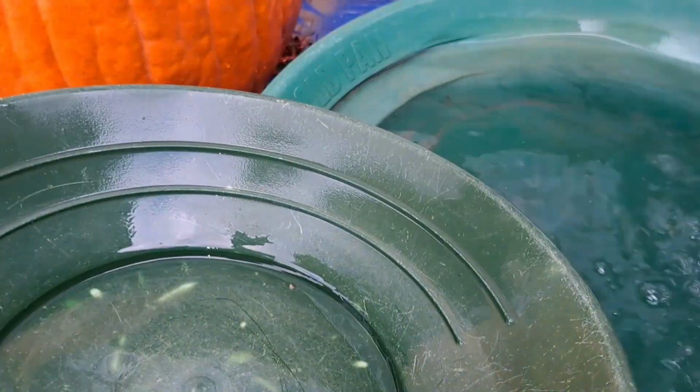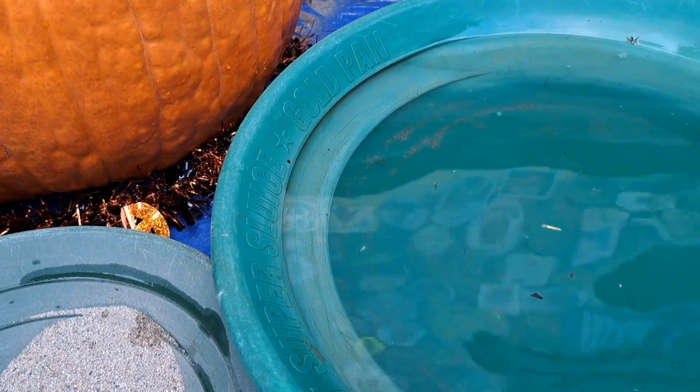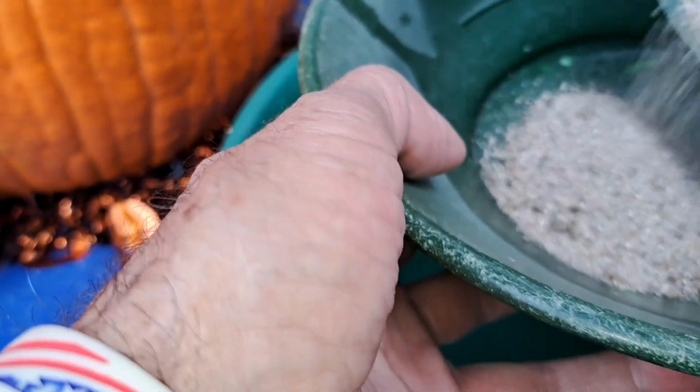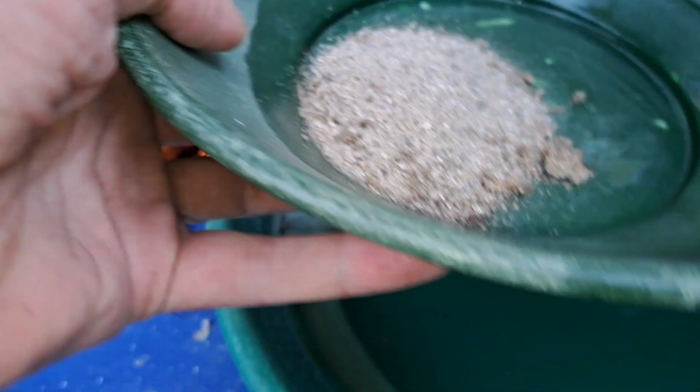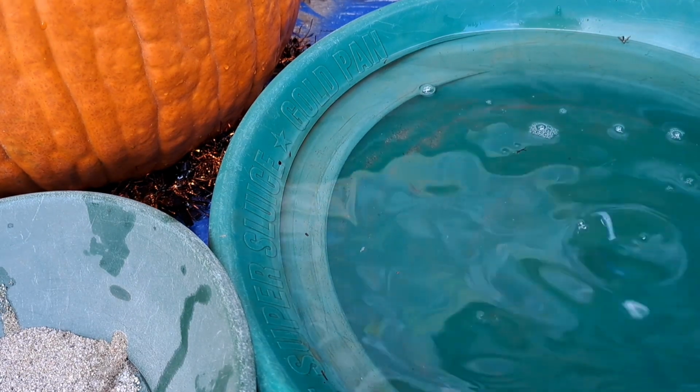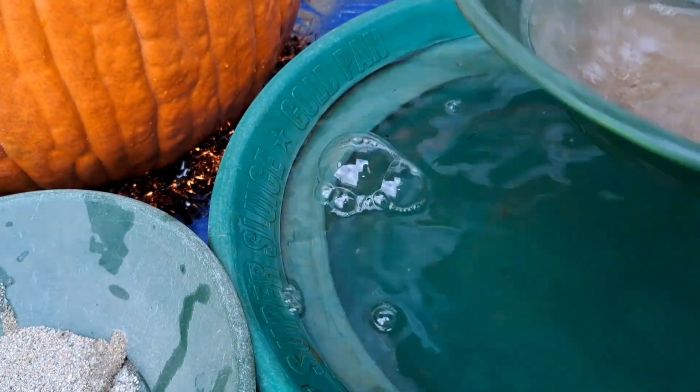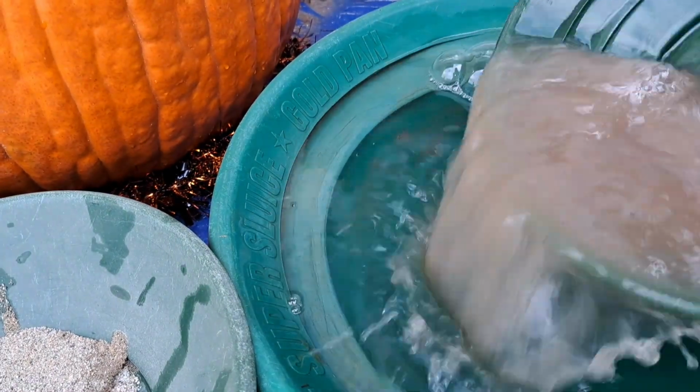So I'm going to keep that separate here. And then I'll go through and pick out the rest of my orange out of there. And now we'll check out our less than kitchen strainer. We'll do about that much since we're looking for fine gold. And it's time to use a little bit of our Jet Dry in there for good measure. There we go.